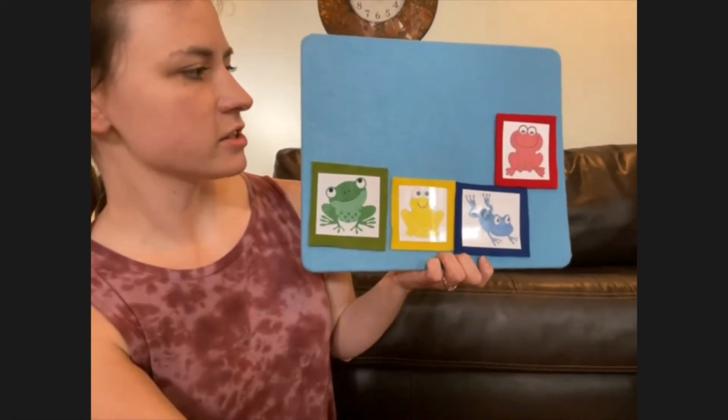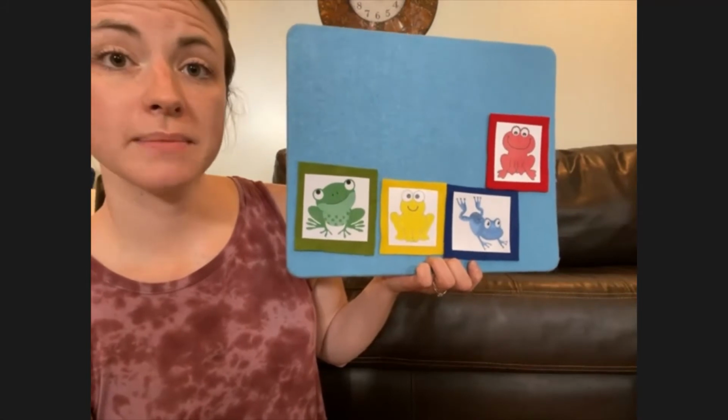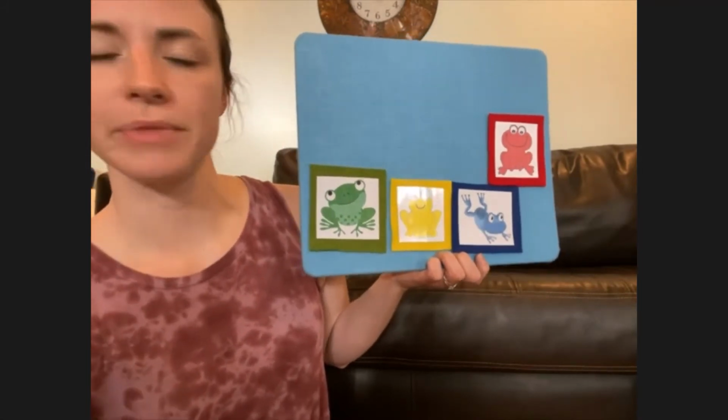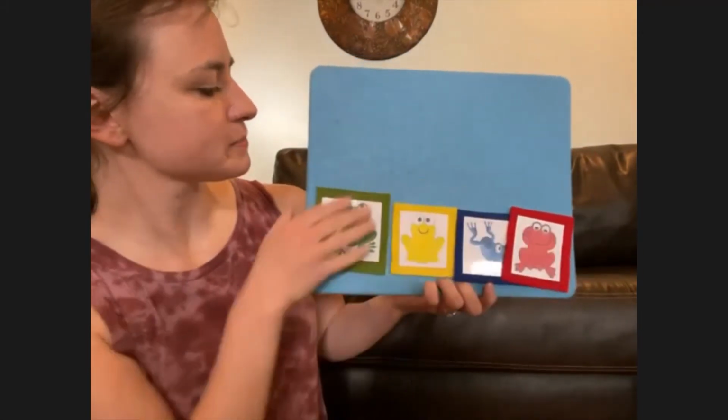And our frogs in our song are going to do some hopping. So parents, if you want to bounce your babies in your laps while the frogs are hopping, or if they're bigger kids, they can jump themselves, or you can bounce them in front of you, whatever works. But our frogs are going to do a little hopping here.